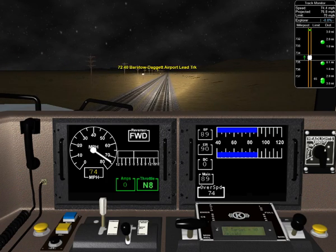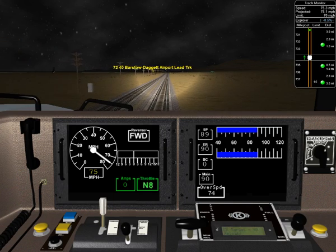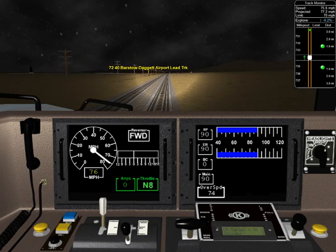Probably something with the governor system. Now, here's the last piece of civilization coming up. I am purposely, and for the record, I am purposely keeping up these siding marks, just one, to show you guys where we are, and two, for my own personal knowledge of the area. But we are now going by the Barstow Daggett Airport lead track.